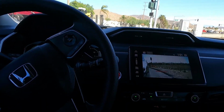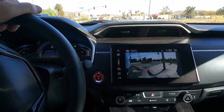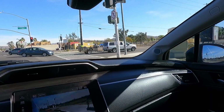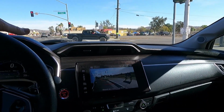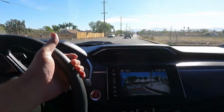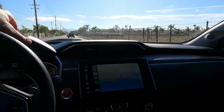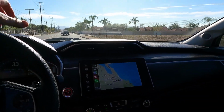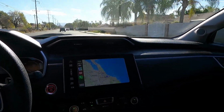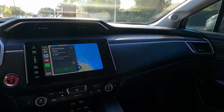So turn signal is on. Side view camera is enabled. It's very good performance and very good handling. The way I would describe the way this Honda Clarity drives, it's smooth like a Cadillac, but it takes corners like a Corvette. So if I want to do abrupt lane maneuvers, it has good control, yet it has a smooth Cadillac-like ride, which is because it has an all aluminum suspension. Hey Siri, get directions to Disneyland.